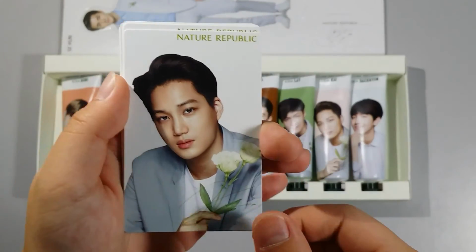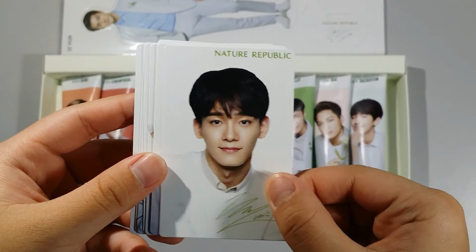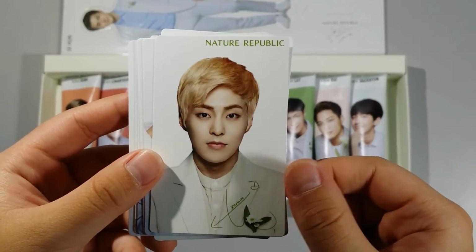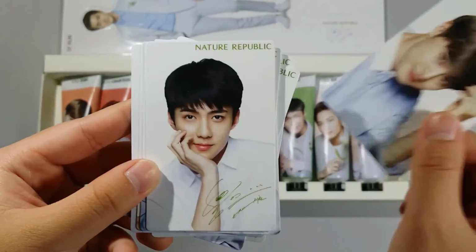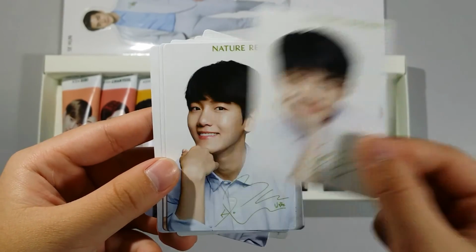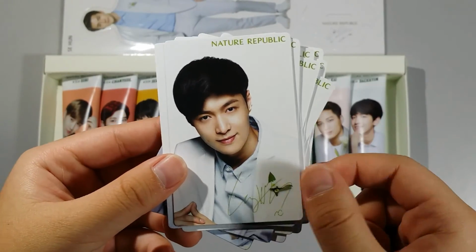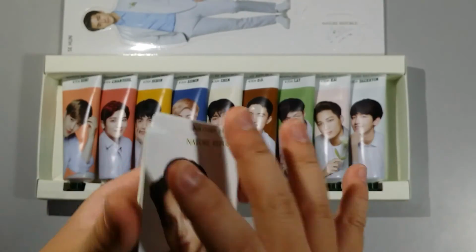The back looks like this. So I'm just going to show you guys the front. Kai first, Jongdae, Chanyeol, Minseok, Junmyeon. Oh my gosh, his eyes are kind of weird here. Sehun, Baekhyun, Yixing, Lay. Then we have Kyungsoo, Dio. And that's all for the photo cards.